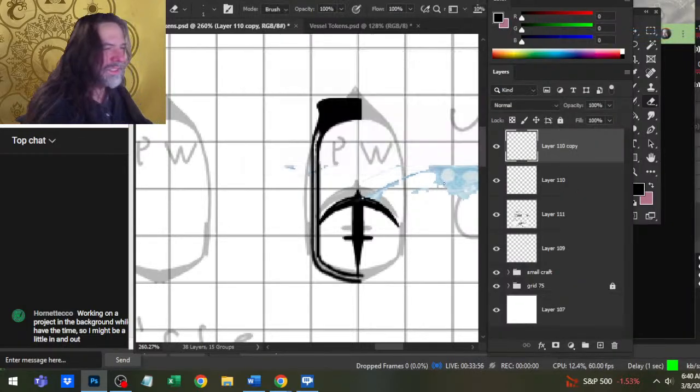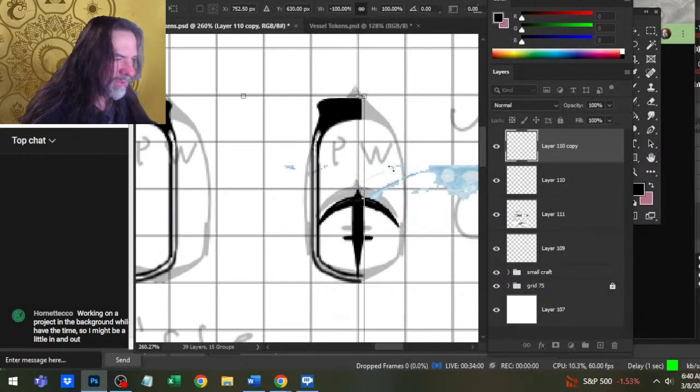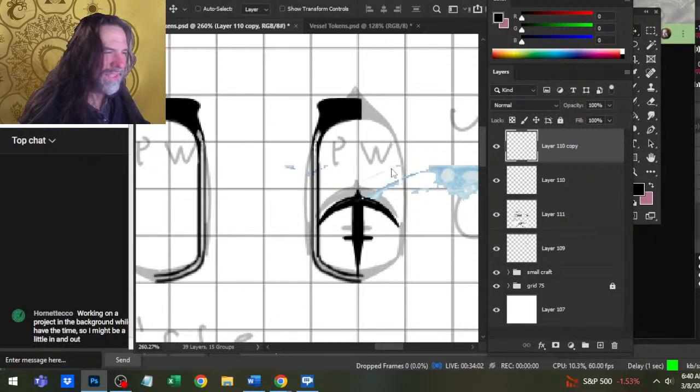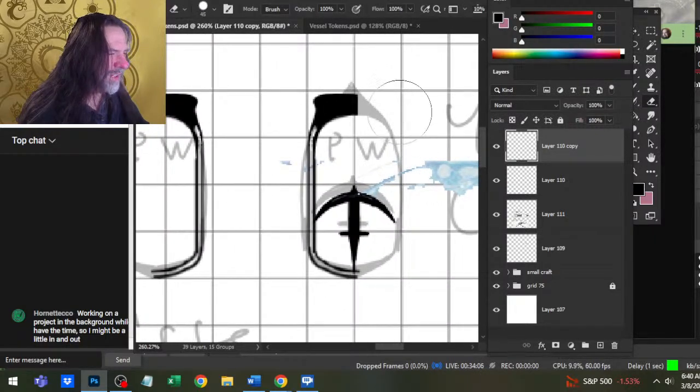We can duplicate this layer and we can retransform, flip it vertical. Why are you, what? Wait a second. How did you end up way over here?